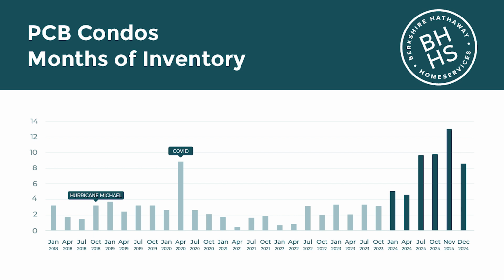We are seeing HOA fees go up across the board to help offset the cost of higher insurance rates and repairs needed to make on the project. We're also seeing rental numbers come down compared to previous years, and of course, higher interest rates are having an impact. As we look into 2025, we'll closely be monitoring months of inventory.